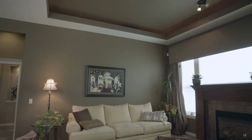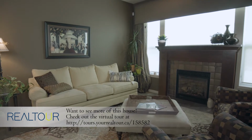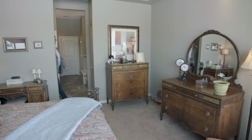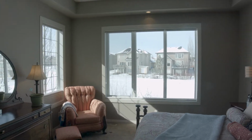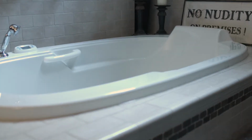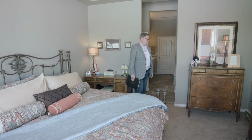As we move through the main floor, out of the kitchen and dining area and into the living area, you're going to see a beautiful feature fireplace, beautifully framed back onto a park. We're going to go have a look at the master bedroom, which also has views of the park, and a spa-like ensuite that most people would die for. So welcome to the master bedroom. Coffered ceilings with built-in lighting, wraparound windows with views of the park, and easy access to the beautiful spa-like ensuite. Got a beautiful soaker tub, tile all around it that's custom, 2 sinks, and an amazing shower. Now let's go have a look at the lower level with the walkout.